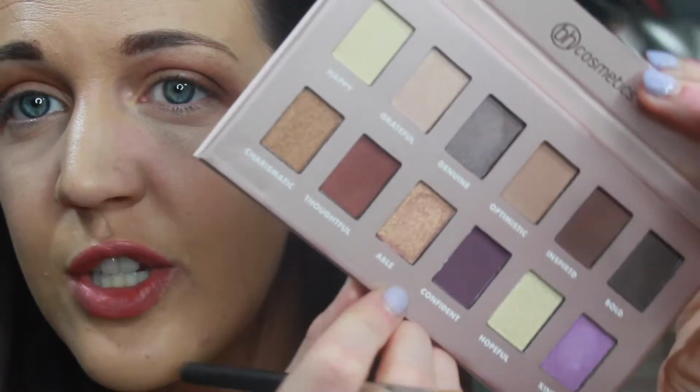So just so we can see how the shimmers perform, I'm going to go in with this color right here, which is called Able. And I'm going to go in with a MAC, what is this? A MAC 242, and focus this mostly on the first half of my lid.